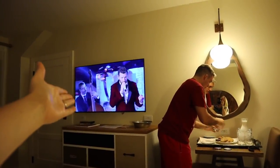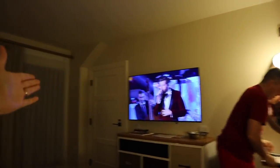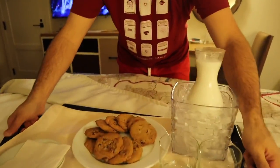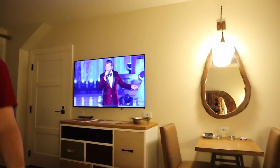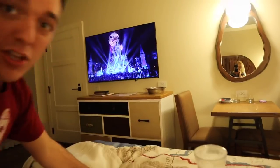The Disney Park special is on, which is really funny because it's literally right through that window is where it happened. Do I trust you? Of course I do. We heard that Jordan Fisher sang Happily Ever After, so hopefully it's on the telly for all my UK friends. I'm almost full of.